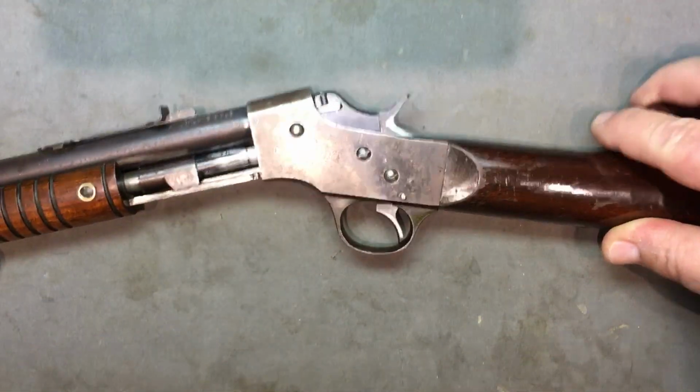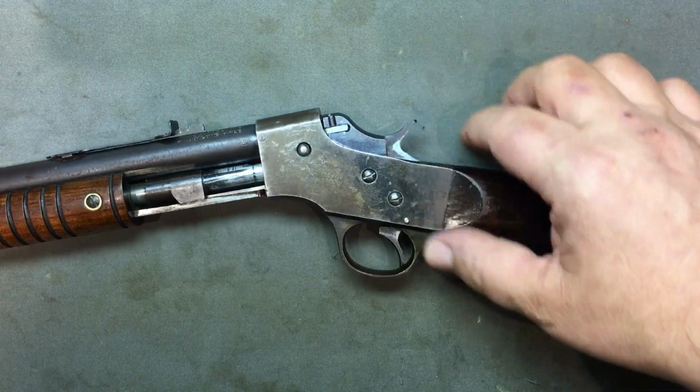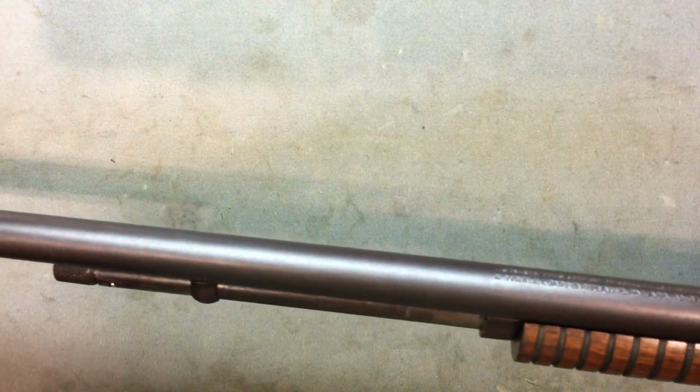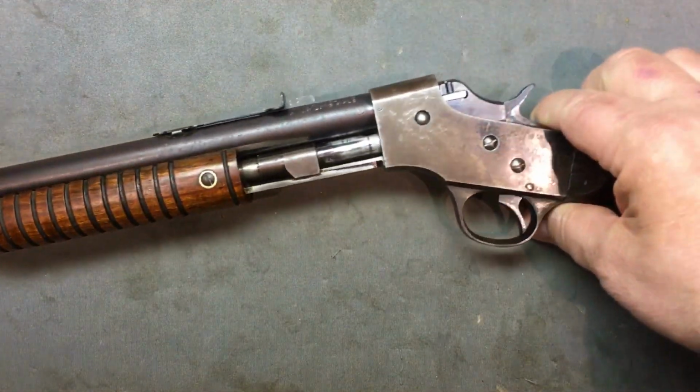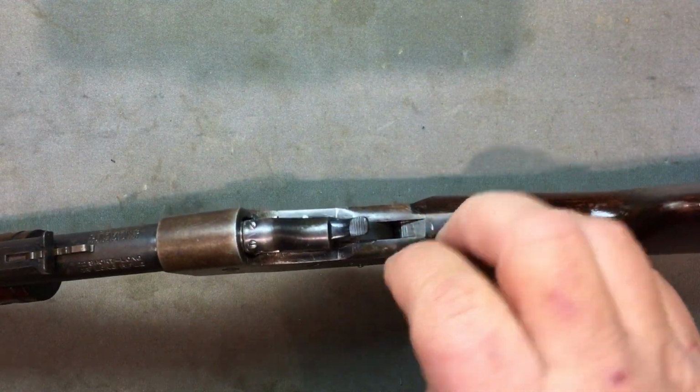What do they call that? Optic. What do they call that? Is it dioptic? I think it's dioptic. It has a little circle on one side, and then the front sight would be replaced with something, or maybe not. But it would just be something that connects onto here that you see them.